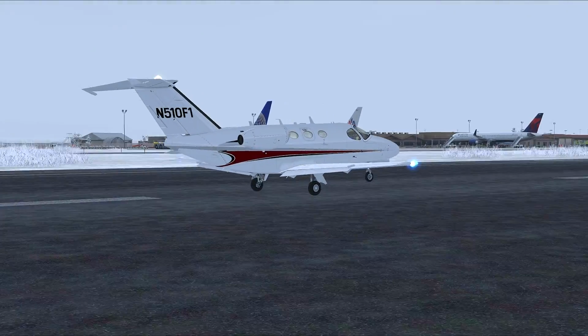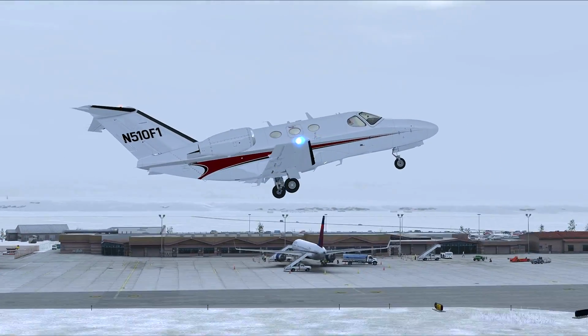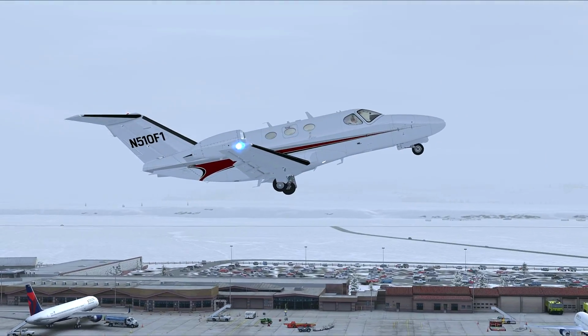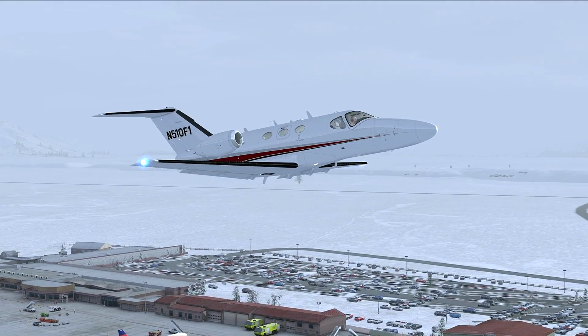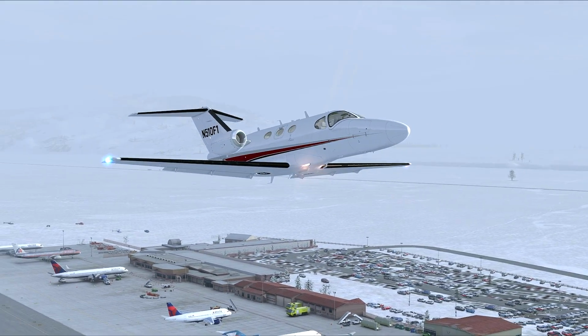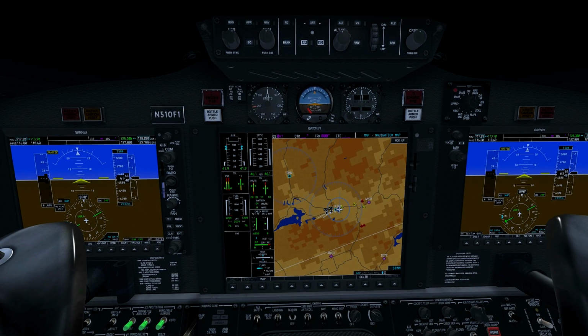So let's talk about Flight 1's Cessna Mustang. The pros are that this is a very light, entry-level, affordable move-up jet. Flight 1 did a good job modeling the systems. It has a G1000 glass cockpit with an updatable Navigraph so that you can fly SIDs and STARs. You can program those into your flight plan.